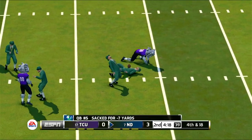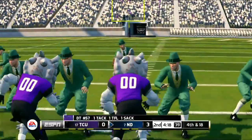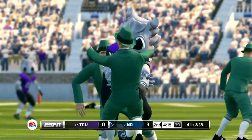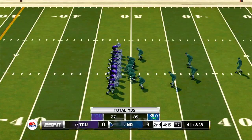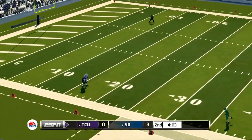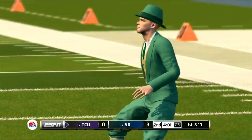And he hits him hard at the 49. Loss of 7 yards on the play. Fourth down. The sack makes this a fourth and very long. The punt upcoming, and they're going to come after this one. This punt goes over the goal line, and this will be a touchback.